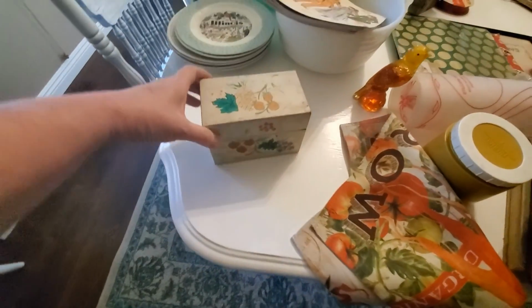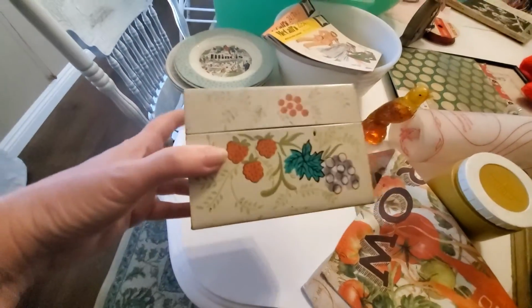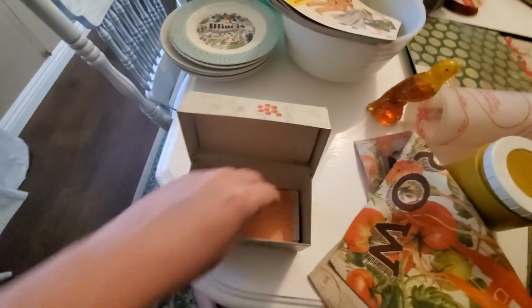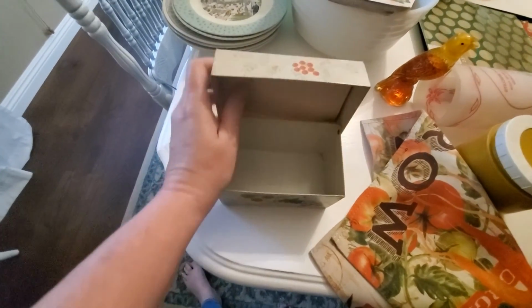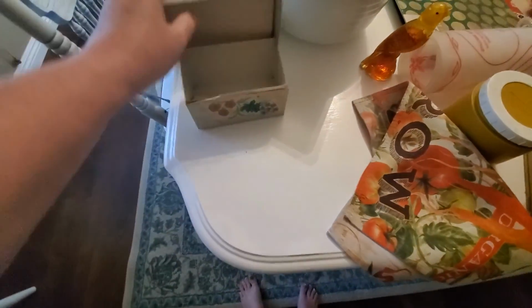I got an old vintage recipe box, not in the best condition. It probably needs some TLC, a little scrubbing. It's got a few, see if I can open it with one hand, a few old recipe cards in here as well. That's what I always love, is just looking at the old recipes. There's something stuck up in there, but not very many, just a few. That'll be up for sale.